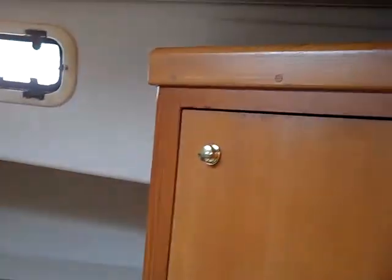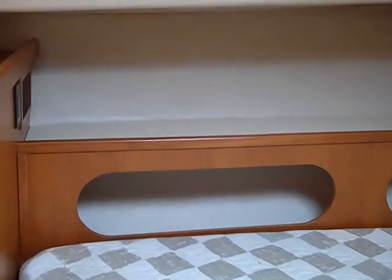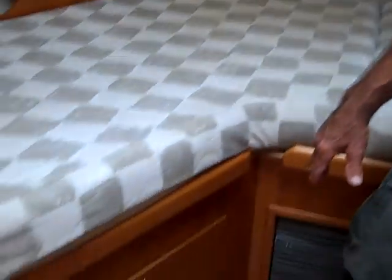Forward stateroom. Got your V-berths, and it's really in pretty good shape. The only thing in this whole room that I see could be improved on is, if you look up here, there was a leak at one time on this access right here, and it's discolored and caused the headliner to chafe just a little bit right here, and messed up this light. Lots of storage.